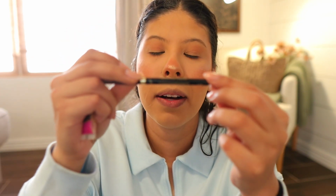I also do my brows, which I'm going to do off of camera because I'm not an expert, but the products I use are the NYX brow glue, and then I use the L'Oreal eye pencil. This is what it looks like. It's just super thin. So I'm going to quickly do that and then I'll be right back.